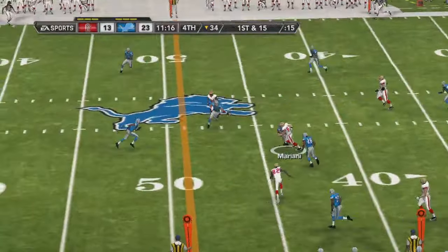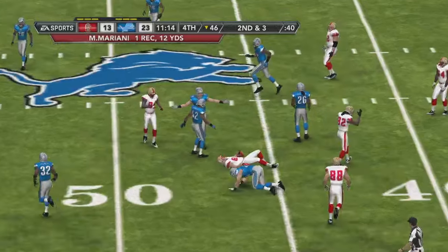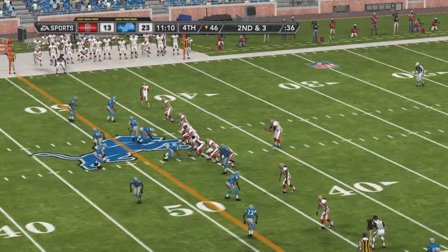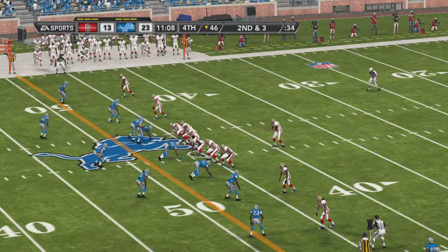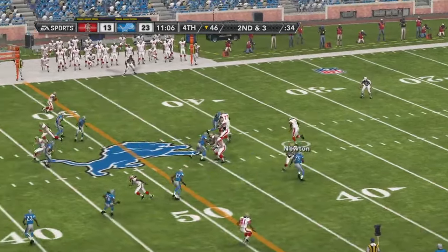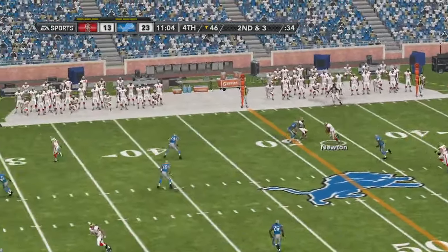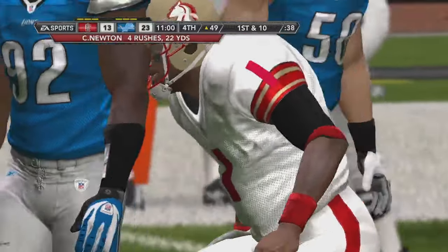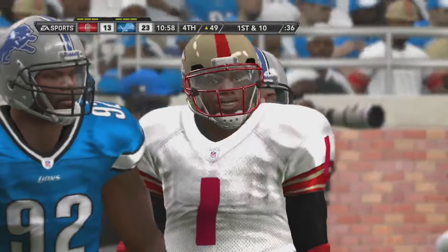He's looking towards the left side. He's wrestled down around the 46-yard line by number 58. He takes off. He's dropped down around the 49-yard line by Green.